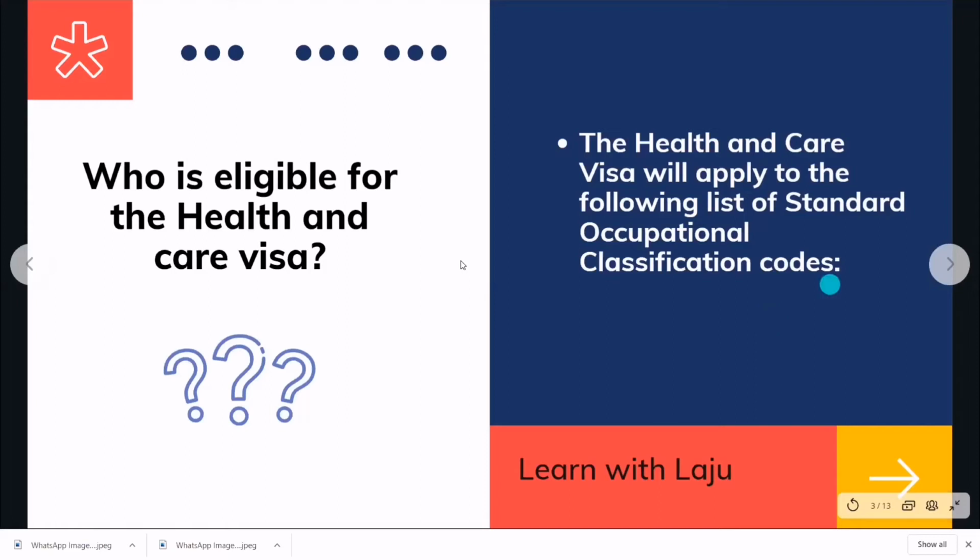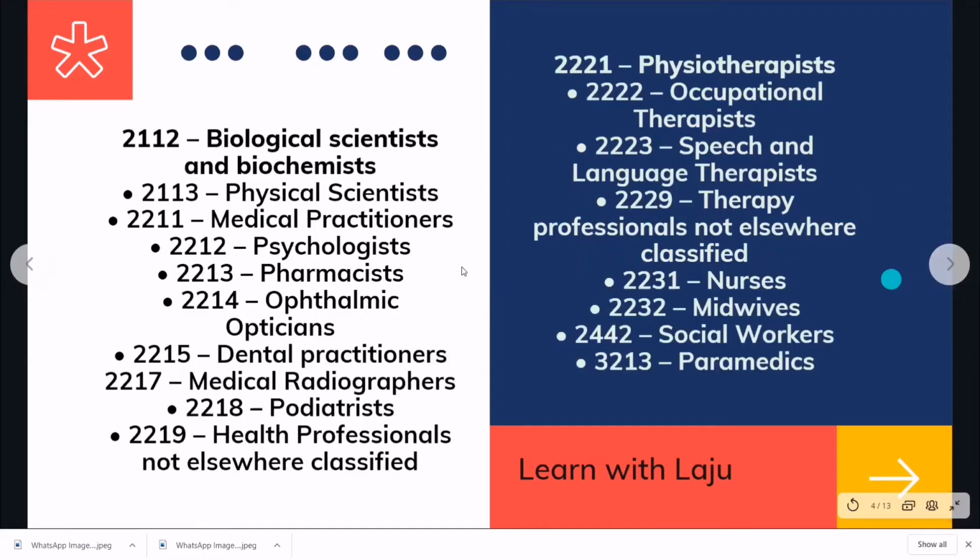The health and care visa will apply to the following list of standard occupational classification codes. So if you fall in this category, I guess it's some good news for you.